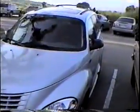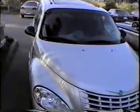Yeah, there's a real short hood on it. Mary's car here looks like something out of a matchbox. Mary's talking about it, and will be for hours to come now.